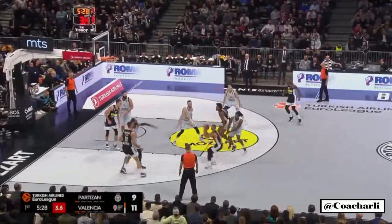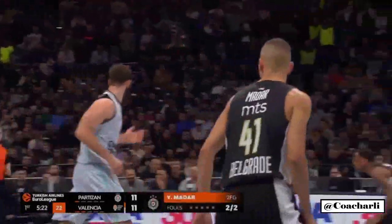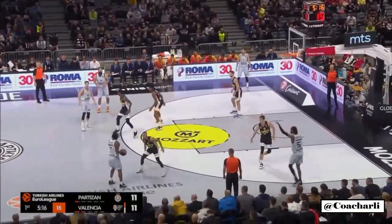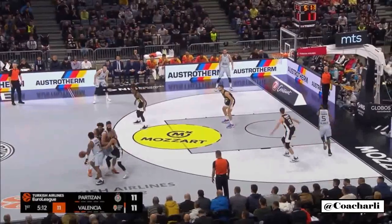Ledet gets to the dots, gives it up. I tell you what, he's unerring right now. Madar saying, give me the rock, fellas. He knocks down the elbow jump shot. It's aces across the board, 11 each. Good tempo to this one. Not a lot of defense.